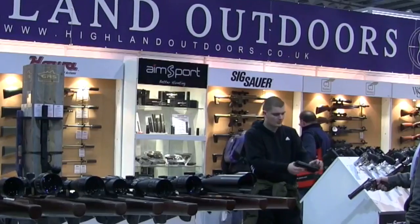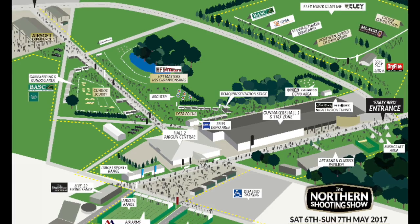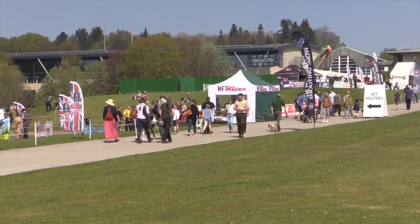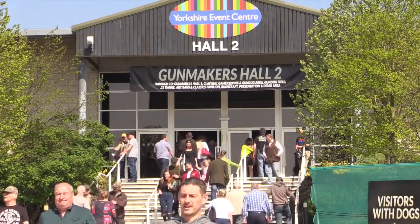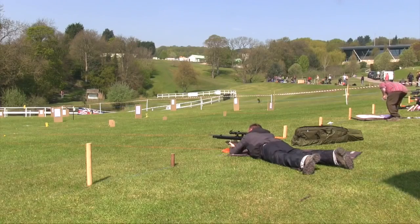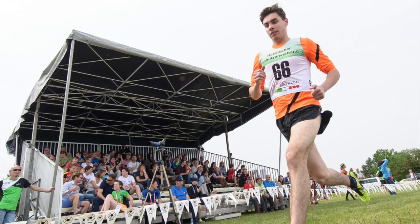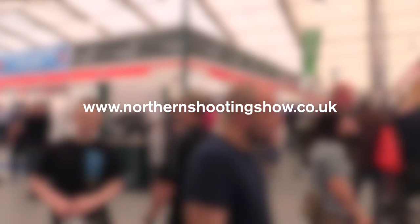Looking further into the future, the Northern Shooting Show has announced it'll expand by a third this year. The new exhibition hall will add more than 4,000 square metres of floor space at the event, which returns to the Yorkshire Event Centre after a successful debut in 2016. As always, there will be a host of airgunning exhibitors and attractions that will make the show well worth a visit. And new for this year, it'll host a stage for the Target Sprint National Series. Early bird tickets are still available. Head to the website on screen now.